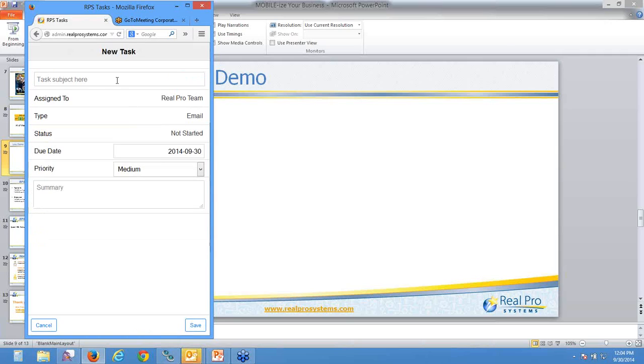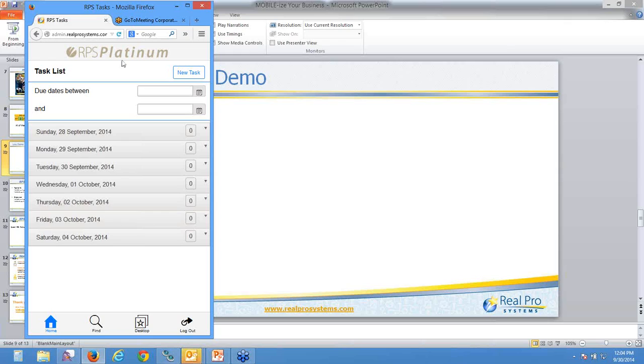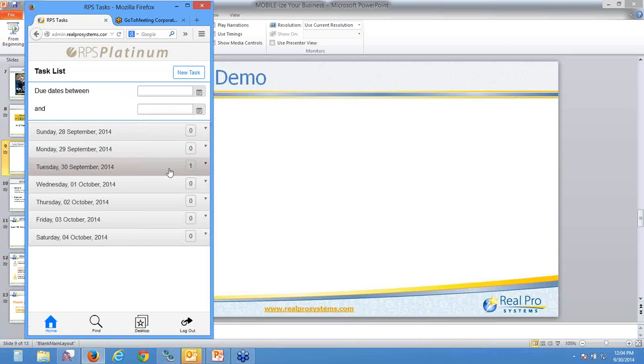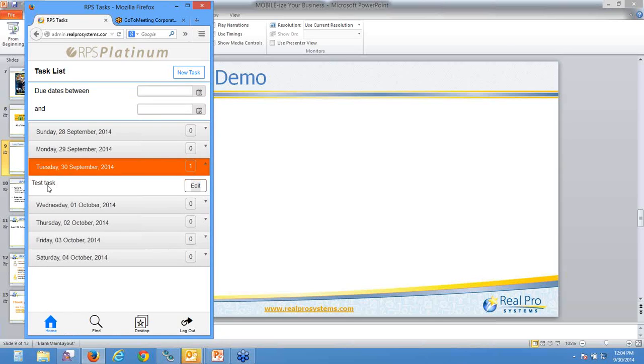So I'm going to add a new task right here. And this is a callback task. Let's just say I'm going to have it due today. I'll go and click Save. And so now I'm going to have a task for today that's due. Page load. So here's my task. From here I can see the task, whatever I called it. This is a test task, but this could be, call back a specific lead.